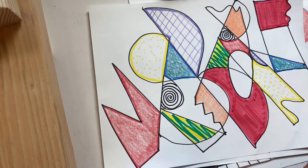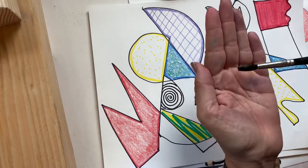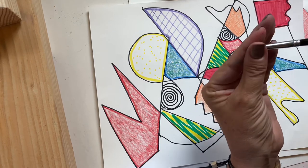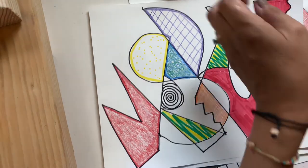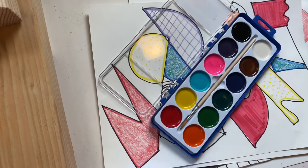You're gonna wanna put your brush in the water, wiggle it around a little bit. Sometimes these brushes tend to lose a few hairs at the beginning, so you could pull on your brush just gently to get rid of any extra little hairs that might want to come out. After you do that, you're ready to choose a color to paint some of your spots.